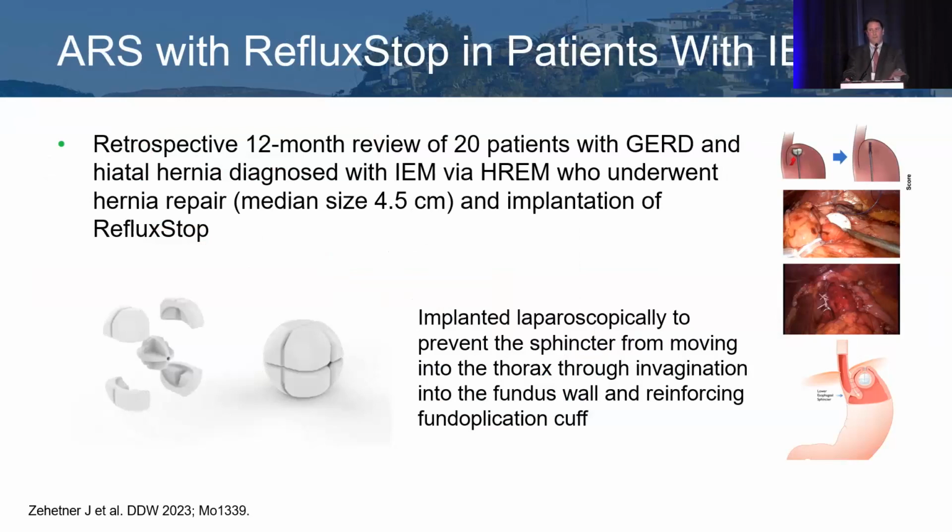So moving away from EOE, I'm going to move towards reflux for a minute or so. This is an interesting study of patients who had ineffective esophageal motility, who also had hiatal hernias, and they were undergoing hiatal hernia repair. The median size was about 4.5 centimeters, so I generally think of that as a reasonably large hiatal hernia. Most of the ones I tend to see are sliding hiatal hernias between about 1 to 3 centimeters.